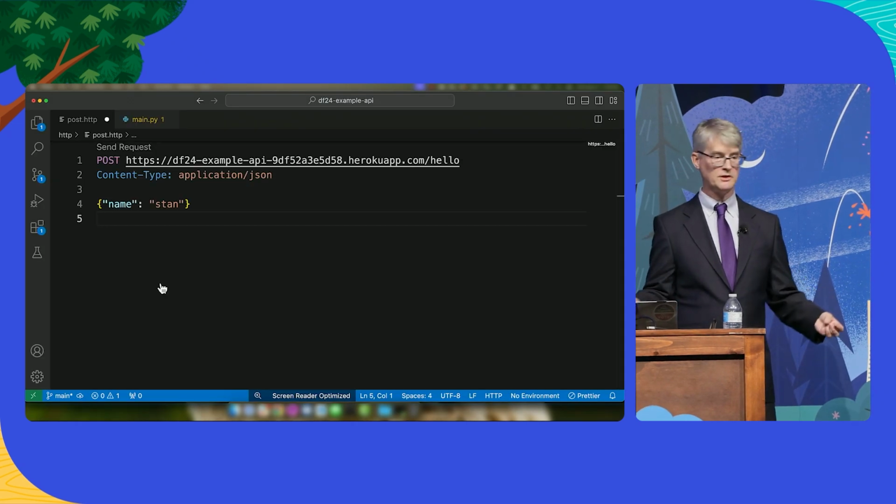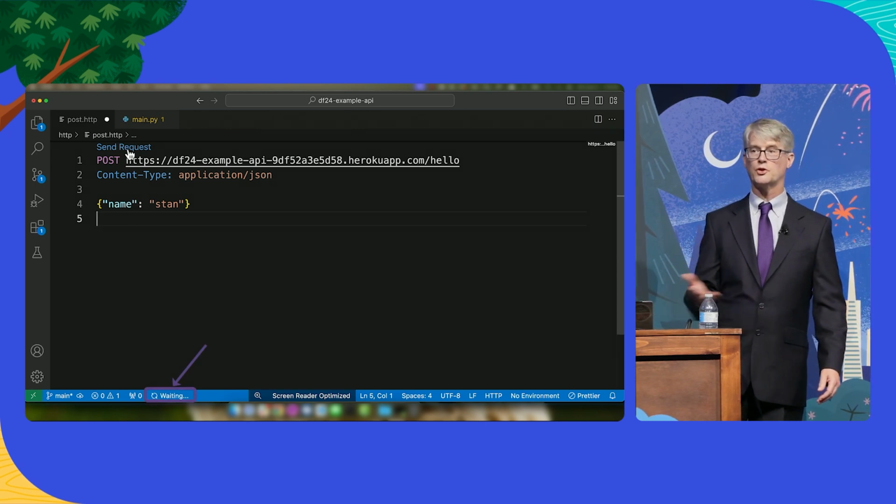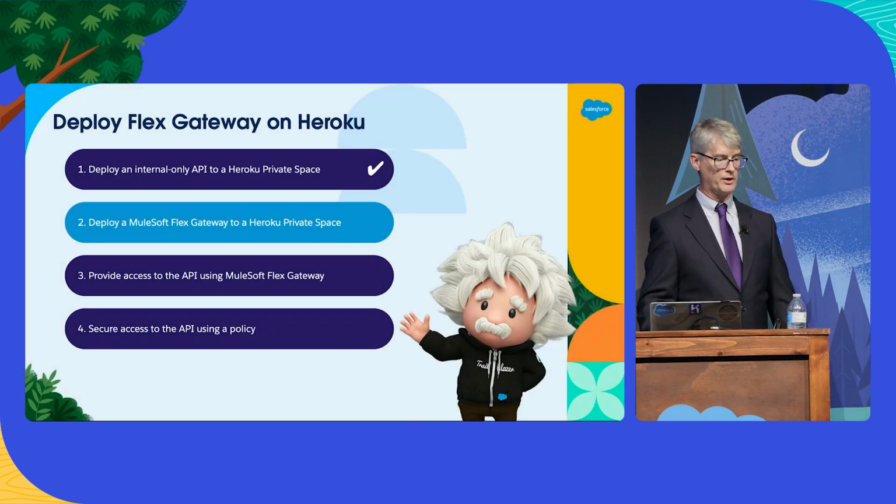So can we just stick this in a REST client and send a POST to it? Not yet, because we marked it as internal only. We actually need that gateway as per the pattern. So that will be our next step. We're going to deploy a Flex Gateway.